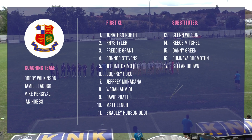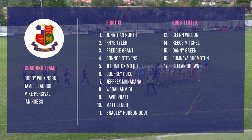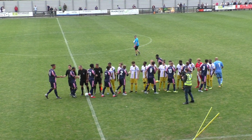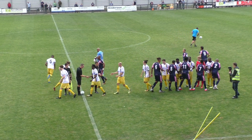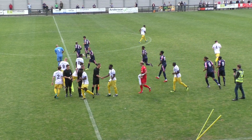Wealdstone enjoyed a comfortable win over Truro City at Grosvenor Vale last weekend, the top scorer Bradley Bubb scoring twice. However, he picked up a groin injury and is out, whilst Danny Green drops to the bench with Jeffrey Monacana and Matt Lynch their replacements. The latter was of course involved in the red card picked up by Sanchez Ming at Slough Town last season. So is this the afternoon where Dulwich finally registers some Saturday points and ends a run of 5 weekend losses on the spin?